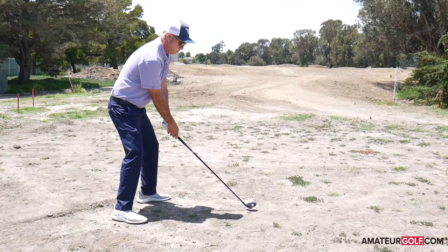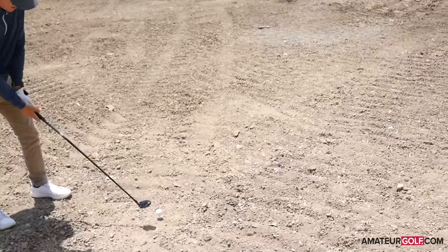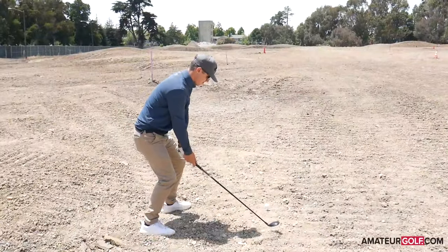So while the South Course at Corica Park is fully operational and getting rave reviews, the folks at Greenway Golf are already working on the North Course. And I'm standing on the first tee. It's going to be a very similar hole to what it was in the past, but behind me, it's taking shape. The golf course is going to be different.